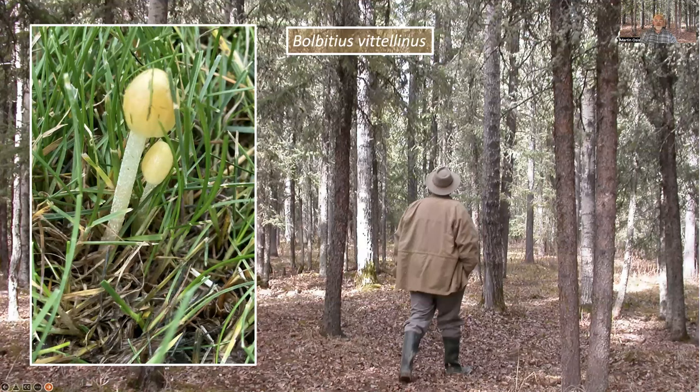So here's another one. Carrying on with the grass theme, here's a beautiful little Bolbitius vitellinus. These are tiny mushrooms, maybe 2.5 inches tall. They're delicate and they quickly dry up. When I go back the next day to look at this mushroom, it's basically shriveled up and gone. So you have to have your camera with you when you're out there, because otherwise you'll go back the next day and say, darn, I missed the opportunity to take a picture of this one.